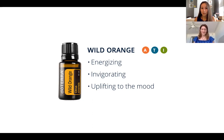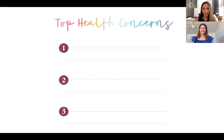This is definitely one of my favorite oils to cook with. I love adding just a little drop to my salad dressing, or baking with wild orange and chocolate. One of my favorite things about these oils is that because they're ingestible and you can use them internally, you can also cook with them. A little bit goes a very long way.